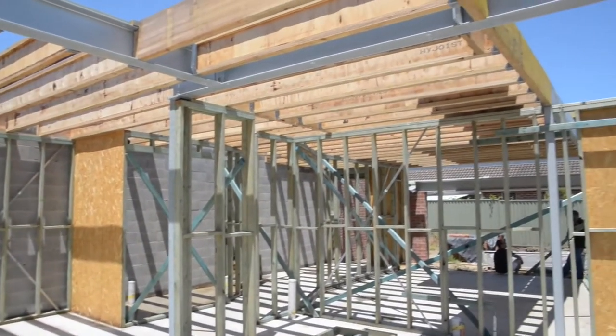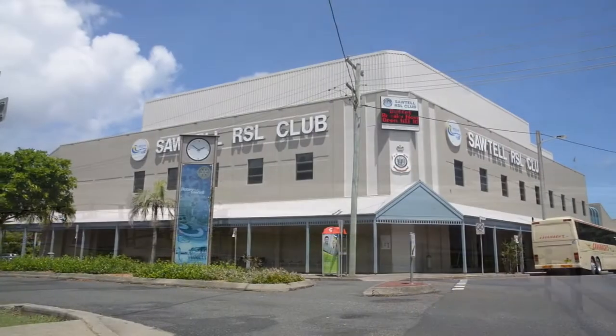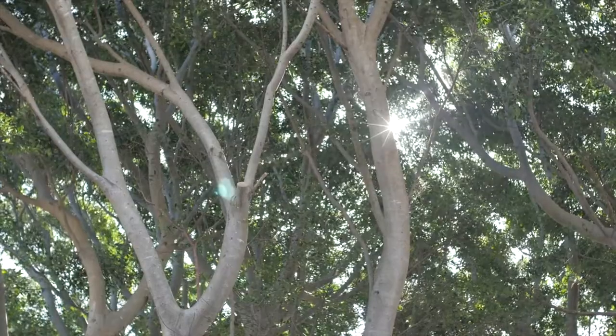Well, these units are virtually one street back from the beach. They're 100 metres from the restaurants. Sawtell Main is a very well-known street for the trees, the street, the atmosphere, and these are an ideal position to buy. Like, you couldn't ask for anything else. You couldn't. You've got 2 beaches straight from the house, and you've got all that down the road.